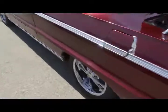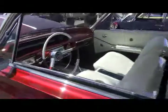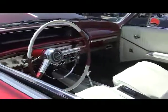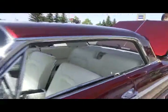So what theme are you following? Total restoration back to original, a little bit of hot rod? Well, I did some subtle changes. I liked the original look, but did a custom color. I kept the body and the interior all original, but made some upgrades: engine, drivetrain, AC, all that.